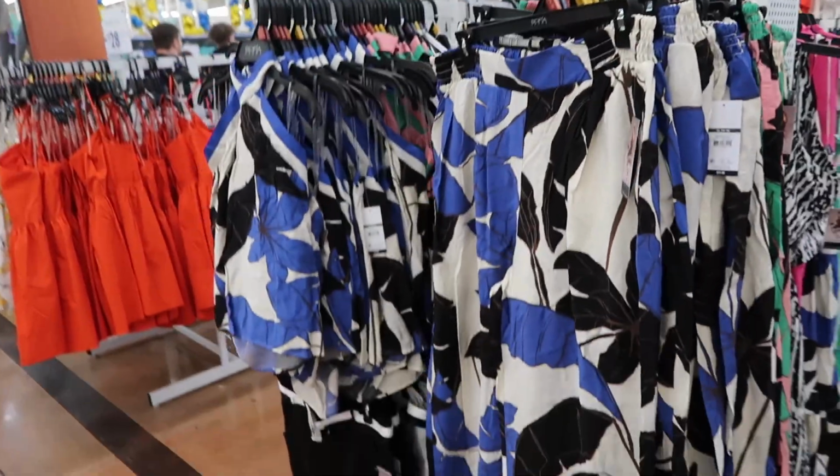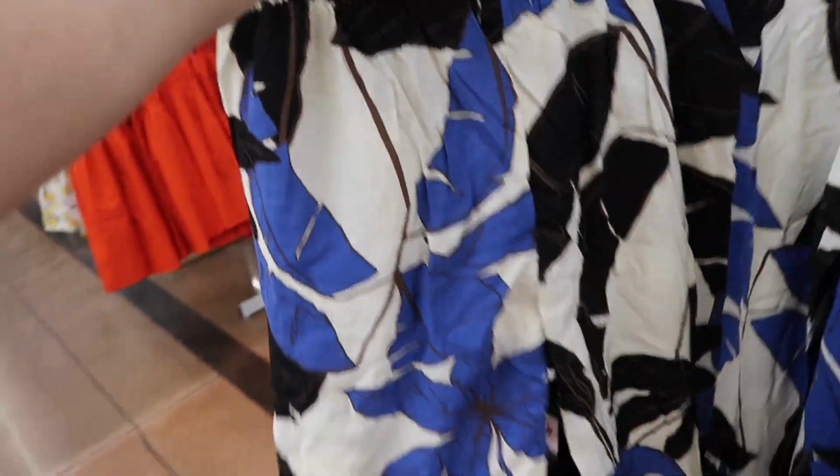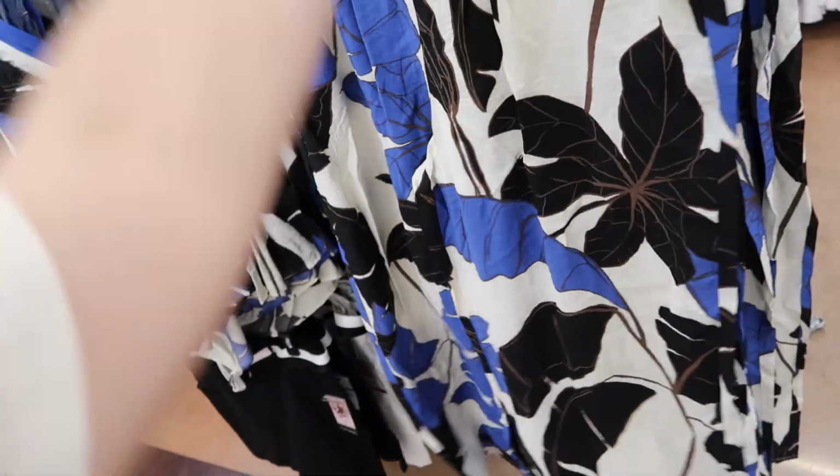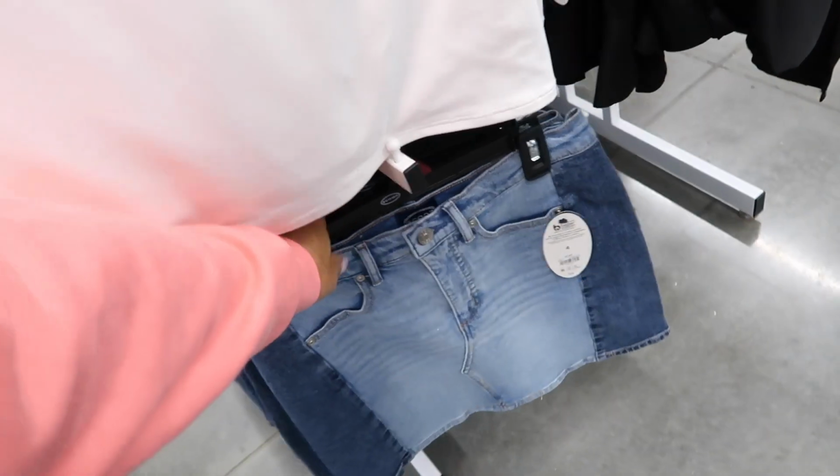And then to match, they have the pull-on pants. So these have that flat front, elastic through the back, nice and flowy in both of those prints, and they're $22.